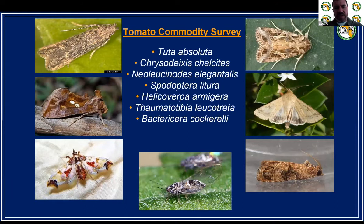Okay, and then real quick, I'm just going to show you our tomato commodity list. I know I'm going over my time, trying to fit too much into this talk here. You've seen some of these. I'm only going to go over two of these that are the most interesting to your area. But this is our list of farm bill pests.